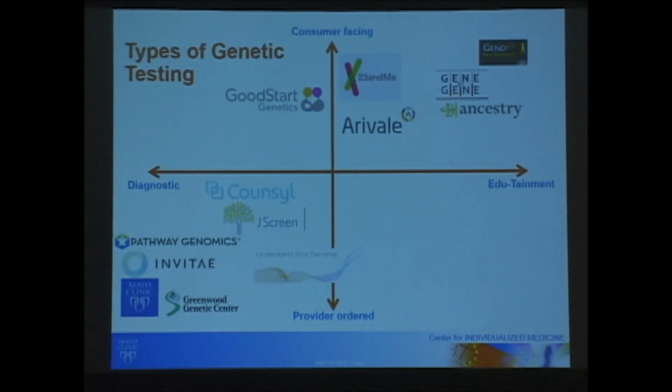So to start off with, as you guys I'm sure are aware, there's many different types of genetic testing. Direct-to-consumer genetic testing involves a person usually going online and ordering genetic testing without the aid of a healthcare professional to help interpret the results. There's many, many labs that are in this diagnostic provider-ordered space. That's historically been where genetic testing has lied.